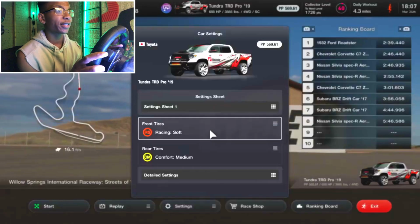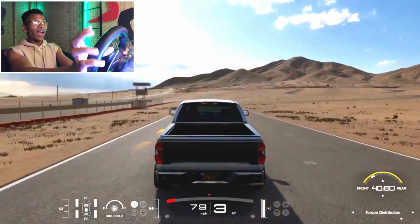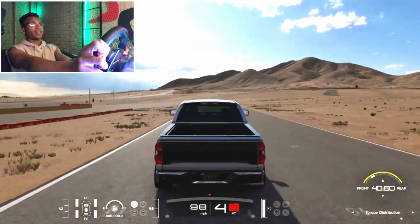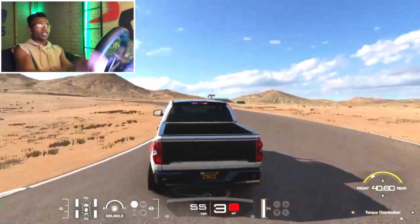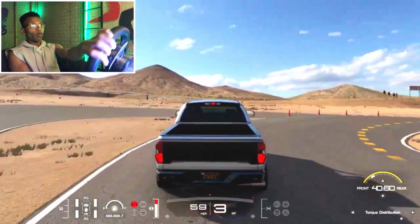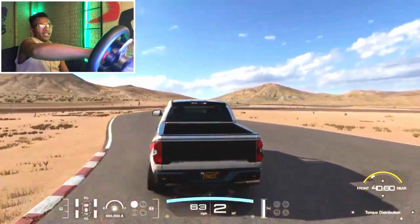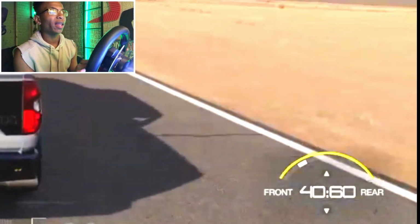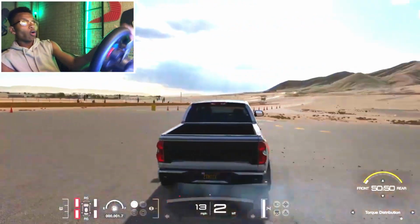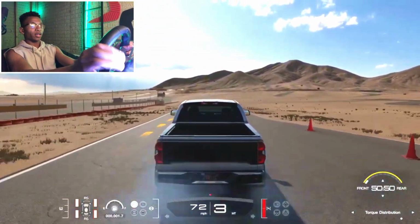We are gonna throw on some racing soft and an automatic transmission. Oh, it is so fast though, Jesus. It does have a bit of an understeer problem, but it obviously has enough power to compensate a little bit. Ah, it's drifting. Oh wait, it's on 40-60, that's why. Let's put it on 50-50. Whoa, backing kicked out a little bit there, but slingshotting into the straightaway.